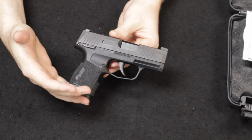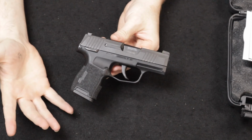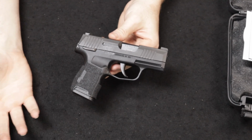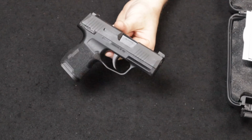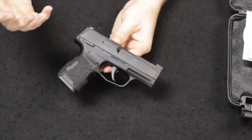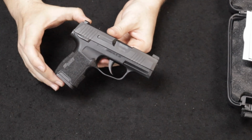But undoubtedly we get so many of these in used, which is great because they do retain a lot of their used value. New $500 to $550, used probably seeing them $400 to $450. So maybe they've dropped about $100 on the used market. But again, if you're looking for a P365, check the used market, because you might be able to save $50 or $100 and get a very gently used P365 like this.